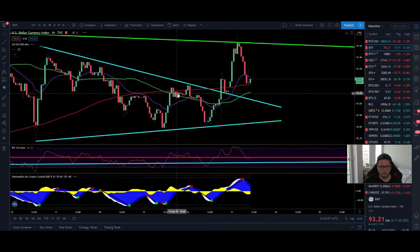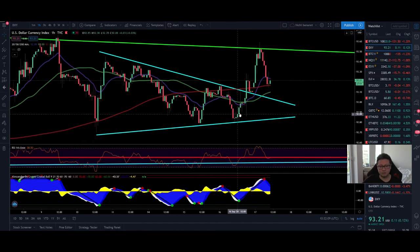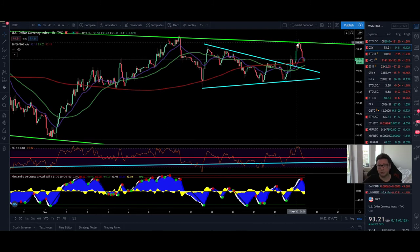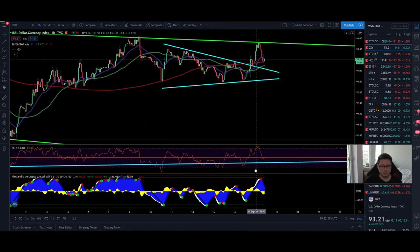And although if you have a look into the DXY, you can see that we have a massive spike here to the upside. We came straight up to our resistance of 93.50. And once more, we are getting rejected here. So you can also see that here I got a sell signal in the DXY. So I was thinking that most likely the DXY is gonna top out here again, and we're gonna have a major drop to the downside.